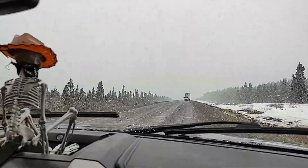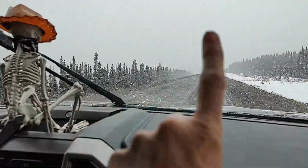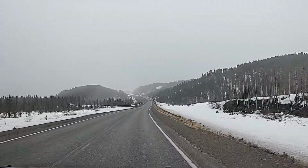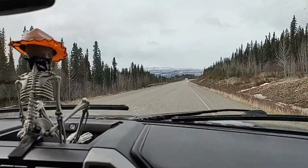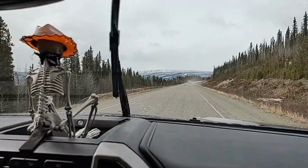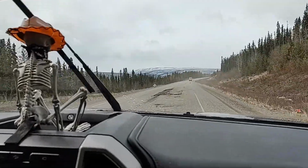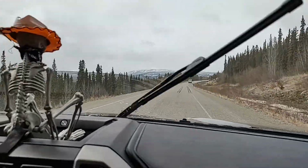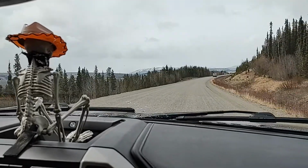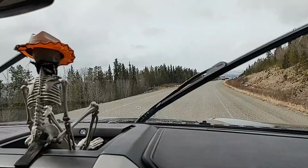Okay, we are at the Continental Divide in Yukon Territory. We should have beautiful views of the Cassiar Mountains, only about 50 or 60 miles east of Teslin on the Alaska Highway. We have no services here whatsoever, but it has stopped snowing. Oh, there's some frost heaves right there. So we're hoping that the snow will have stopped for the day and sun will come out.